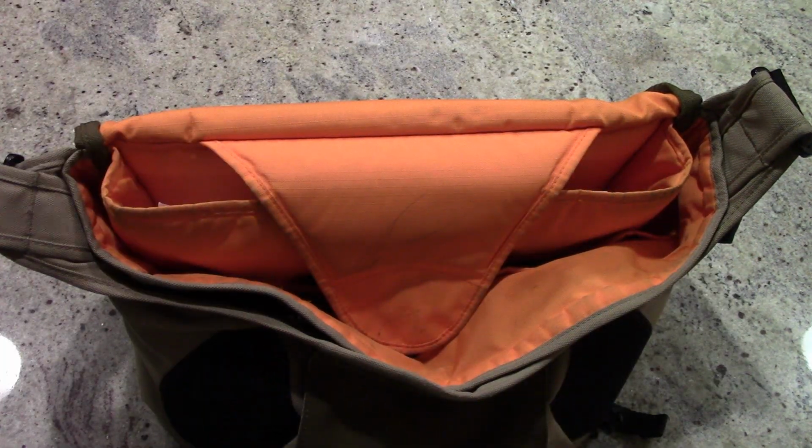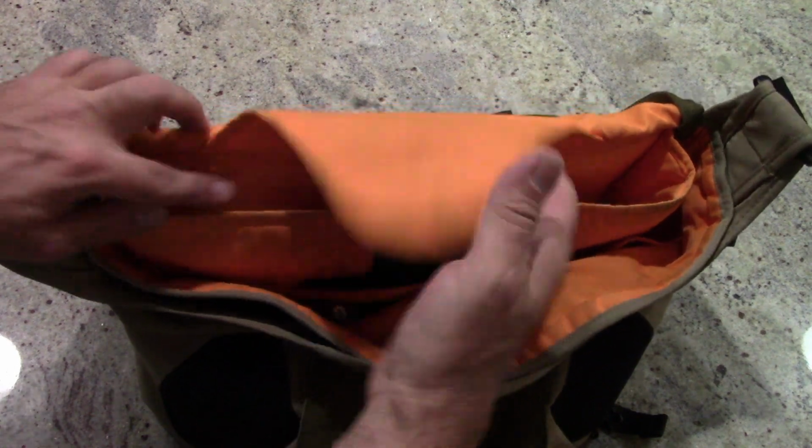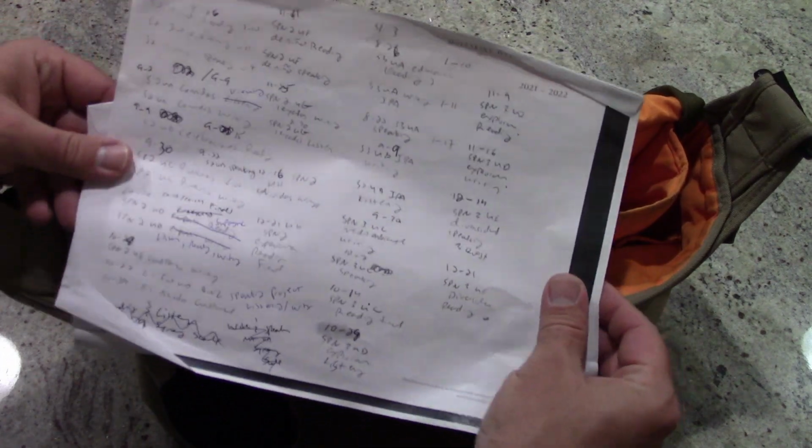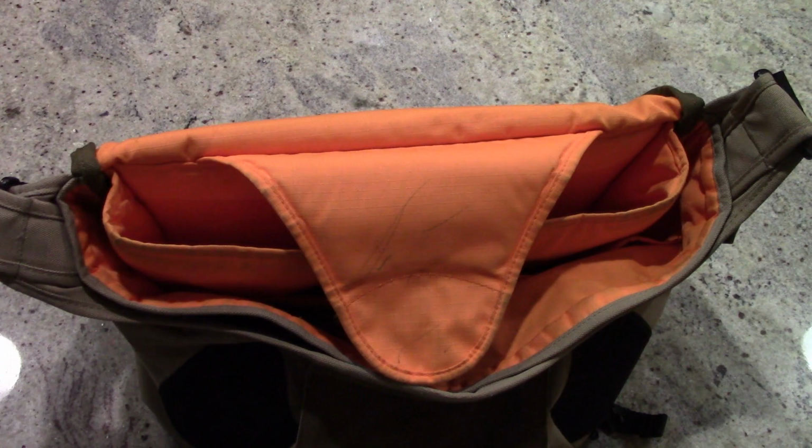If I buy one, it would probably be an M2 processor. Then also in the bag, it's always good to have your testing schedule with you, so you know when you're testing, because we have a lot of meetings to talk about what's coming up, so I keep those with me, important dates and stuff like that.